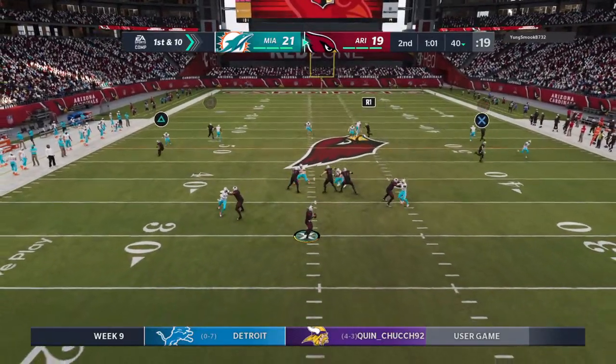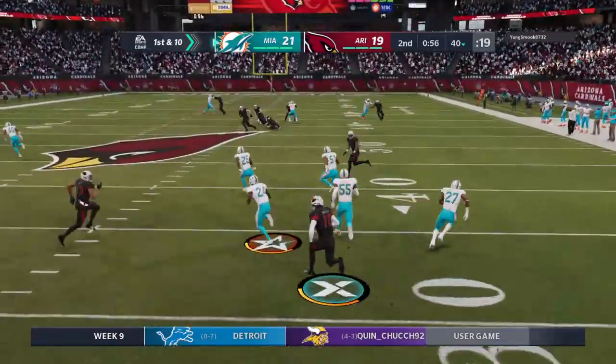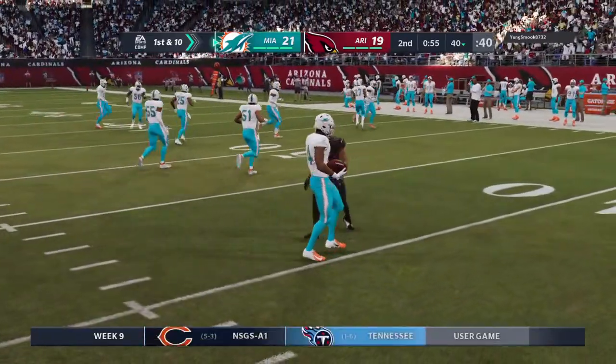Murray now on first down. He's going to rifle one deep left side. And this is going to be intercepted. It's the Pro Bowler Byron Jones. And to the 40-yard line, that's where the return stops.